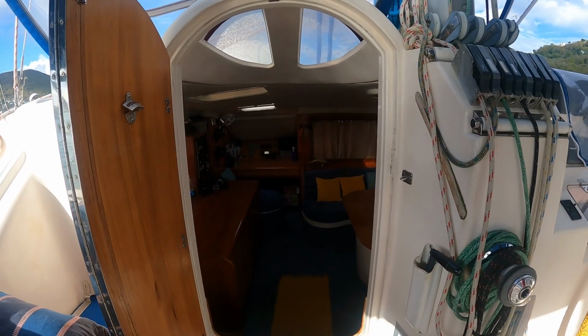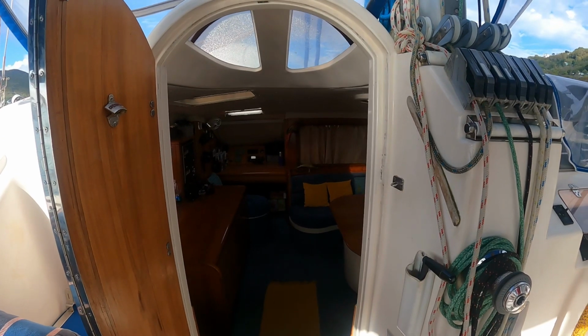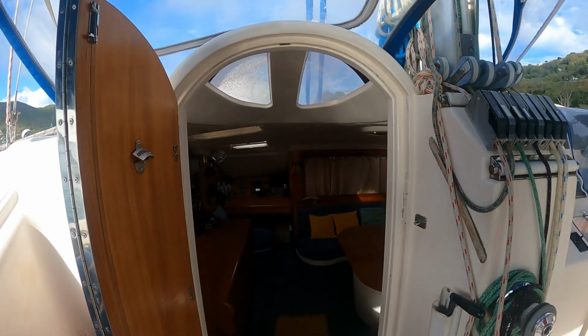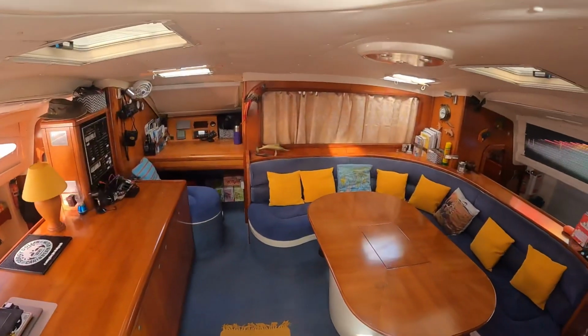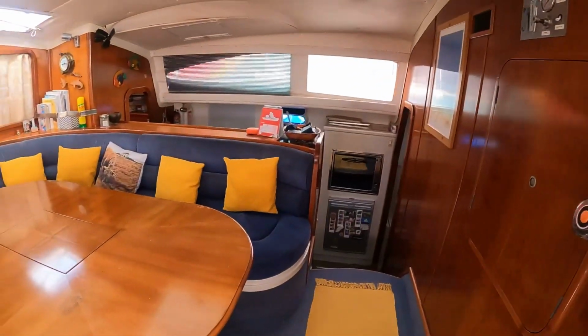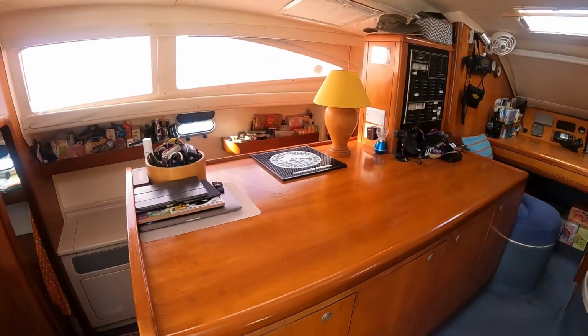So this is an interior tour of Mirounga Leonina, our 1997 Prout 45 catamaran, and I'm going to start by taking you in through the companionway door. So you come down and you step down in, slightly different design from some of the more modern catamarans, and this is the saloon. As you can see, it's enormous.